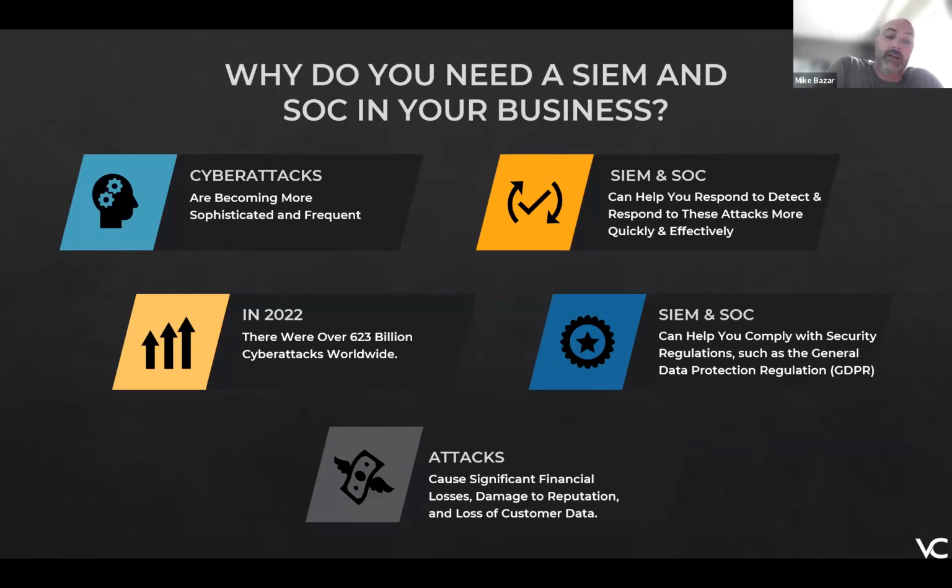And then why you want it is because of those attacks at the bottom, right? You want to reduce your risk. You want to reduce the distractions. You want to reduce your liability. You want to reduce all those other things. That's why you're doing it. You don't want to do SIEM and SOC because you just feel like it. You want to do it because there's a legitimate business impact on the other side, and that's what you're trying to do.